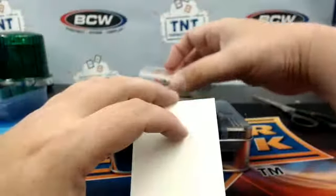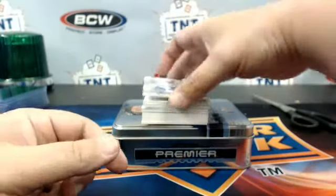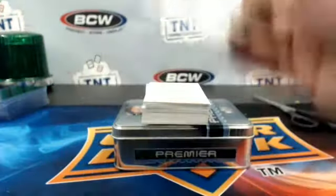All right, guys. Good luck, everybody. Here we go. $3.99, Jakub Voracek for the Fly. Brayden Point rookie, TB.